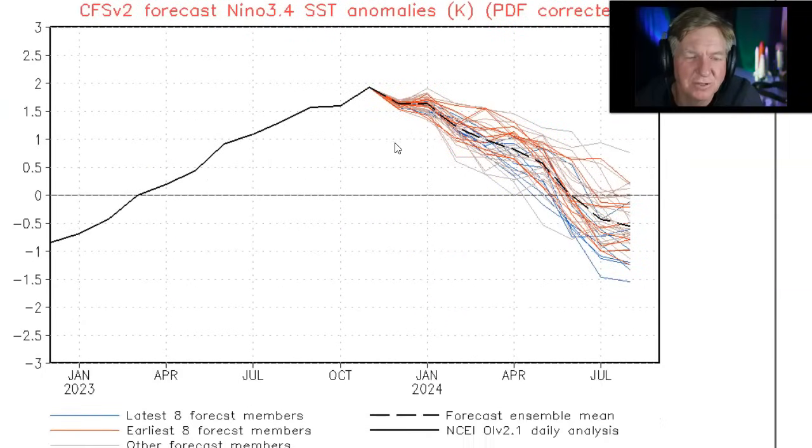The more conservative version here says we've reached peak temperatures already. We're going down to 1.6 degrees in December and January, and then falling off a cliff from there. I don't buy that at all. But you know, what do I know? We'll have to see how this all plays out.